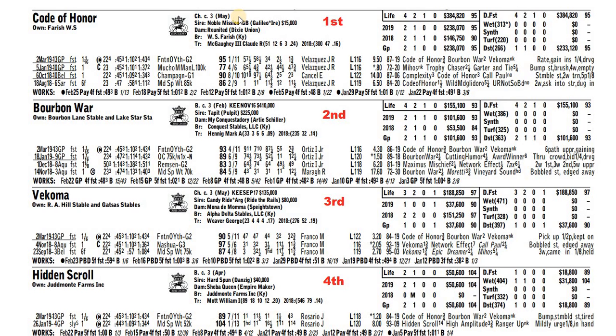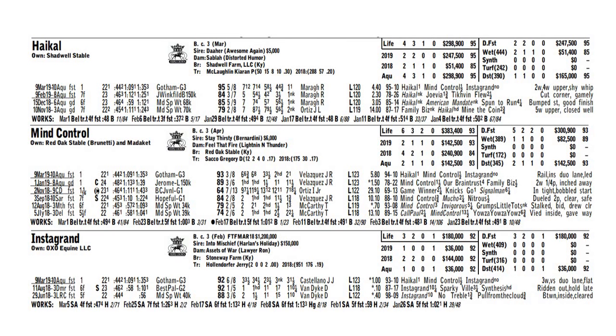But Code of Honor, very talented winner of the Fountain of Youth. These are 4 nice horses. He's a nice horse. Urban War is a nice horse. Macomb is a better horse than people think. And Hidden Scroll is a very talented horse. All right, we're on to the Gotham Stakes, going a mile at Aqueduct. And this featured the return of the $1.2 million undefeated 2-year-old sensation, Instagram.